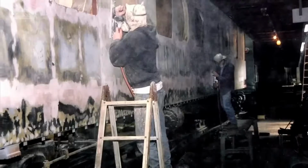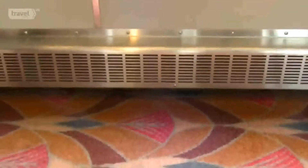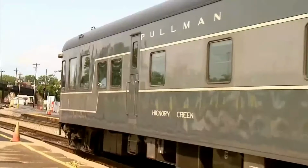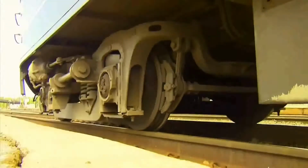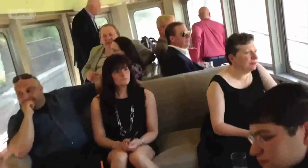It took a lot of dedication. It took a lot of engineering. It took a lot of research to get it to the point where it is today. Reproducing the ventilation grills alone cost close to $60,000. And the total restoration took more than 5 years. Raymond and his team brought the Hickory Creek back to her glory days and beyond.